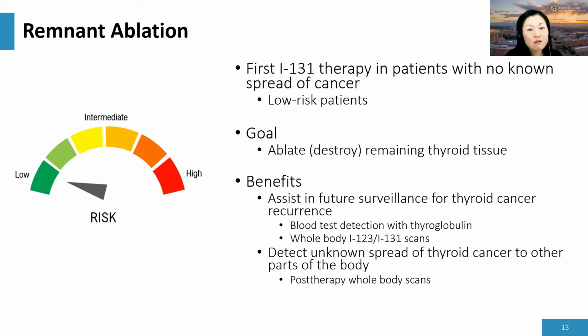But there's just enough iodine left in the body that we can use our special gamma cameras to actually scan the patient's body and to see where did the iodine go. So by doing that scan, we're able to potentially detect unknown spread of thyroid cancer to other parts of the body. In general, by looking at the post-operative thyroglobulin levels, we get a general sense of whether a patient may or may not have thyroid cancer that spread to the other bodies by looking at that thyroglobulin level.